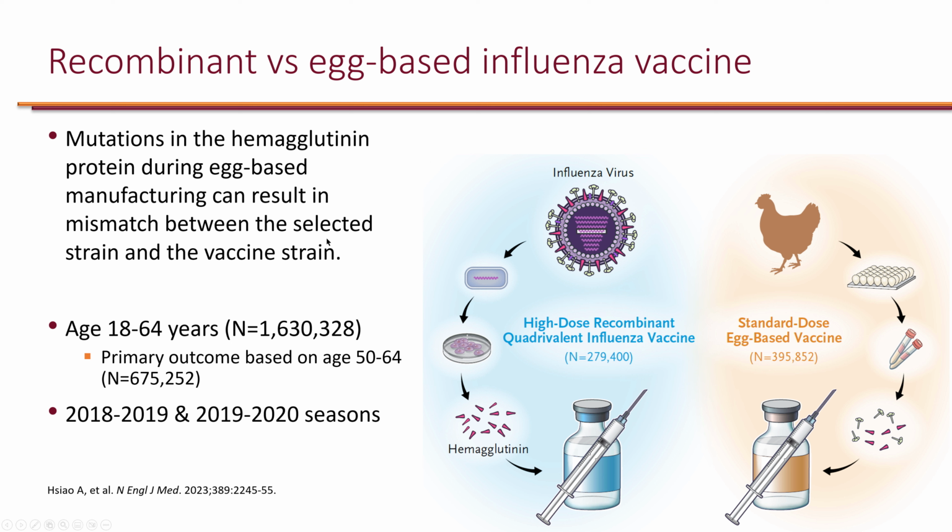Now, since there was a concern about mutations in the hemagglutinin protein during egg-based manufacturing that can result in mismatch between selected strains and the vaccine strain, there was a randomized controlled trial that compared recombinant vaccines versus egg-based vaccines in essentially non-elderly patients, so age 18 through 64 years. So it was over 1.6 million patients included. However, the primary outcome was specifically in patients aged 50 to 64 years. So that was about 675,000 patients that essentially were randomized to receive either an egg-based influenza vaccine or the high-dose recombinant. So the egg-based is actually the standard dose and the recombinant is high dose, and this was done over 2 seasons, so 2018-2019 and 2019-2020.